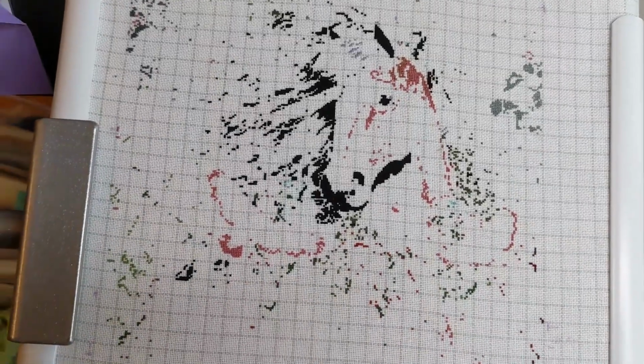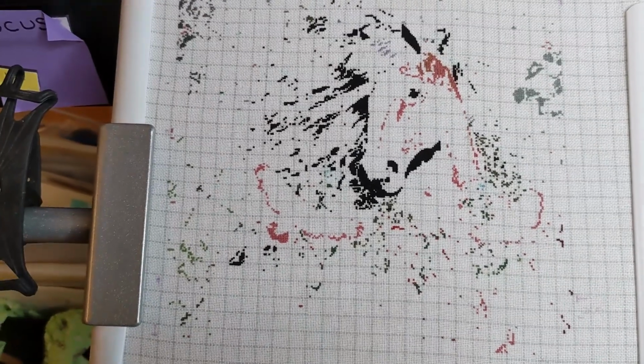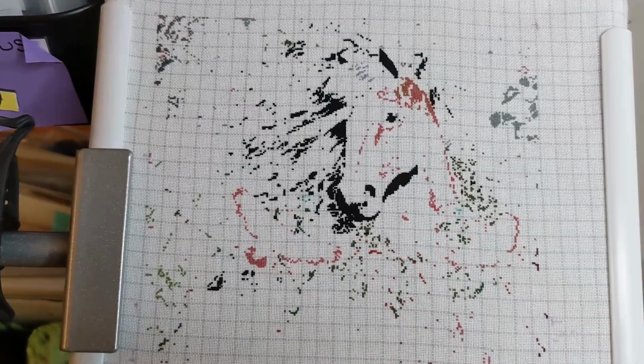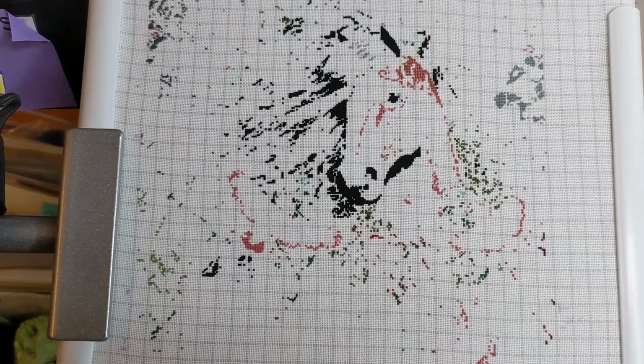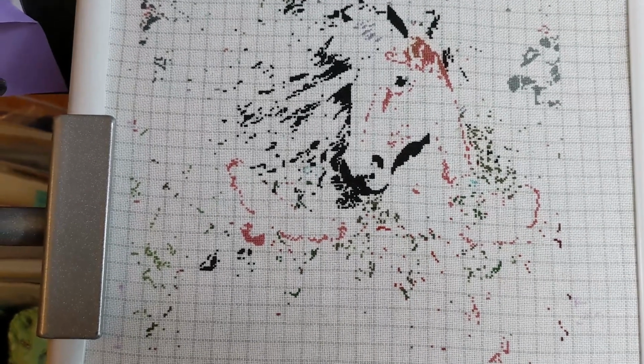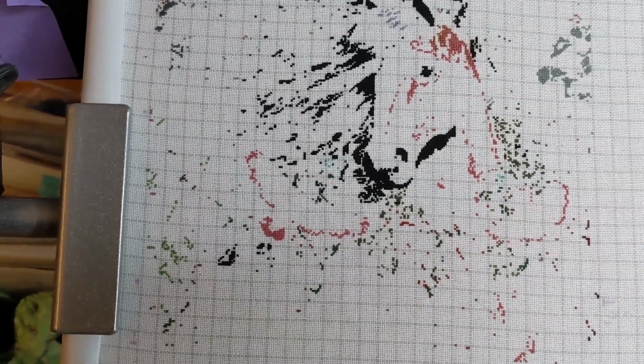So I'm trying to ease my way back into good sleep patterns. But it does mean that I seem to have lost my stitchy bug a little bit. If I didn't have to work, I think I'd be almost nocturnal. Be getting up at 11 every day.